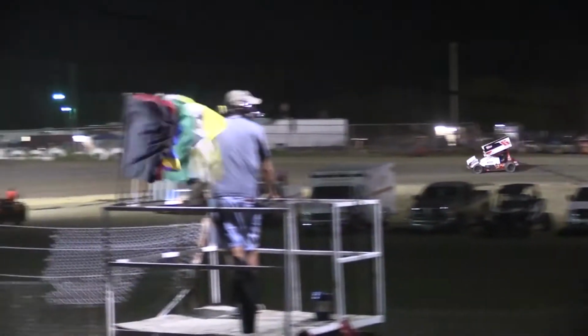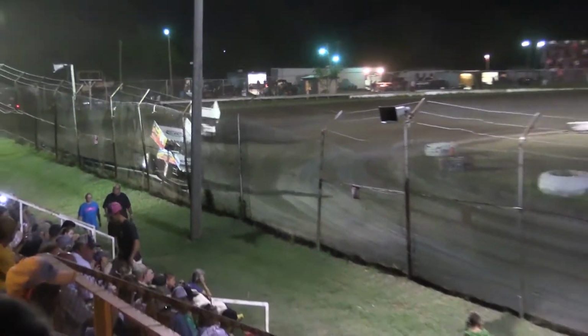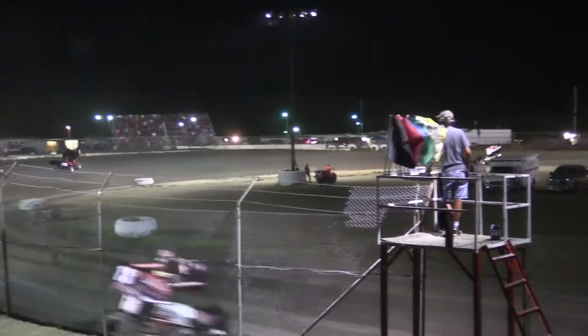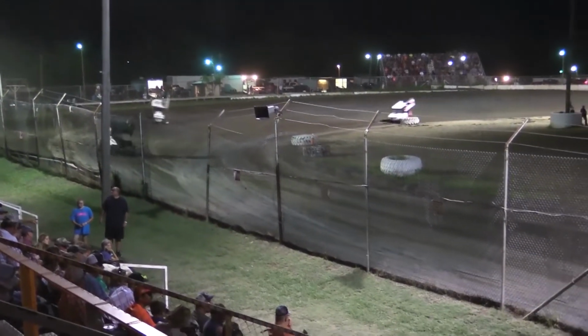Jumping the cushion a little bit that time. The number 11 machine gets kind of out of shape in turn number 3, but Justin Melton hangs on to it. Got enough of a lead between him and Tucker Dowdy that it's not really a problem. Tucker Dowdy still sitting in that second spot, fighting the car on the bottom of the racetrack. Justin Melton smoking the tires a little bit coming into 3.